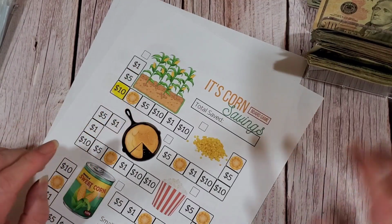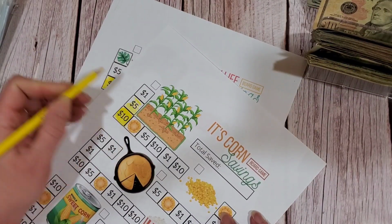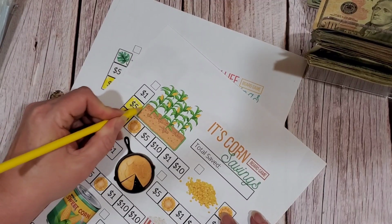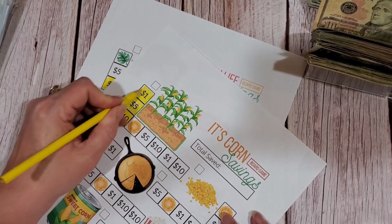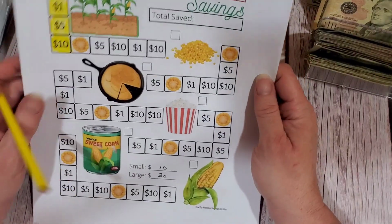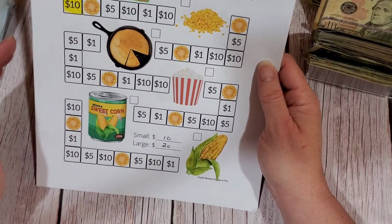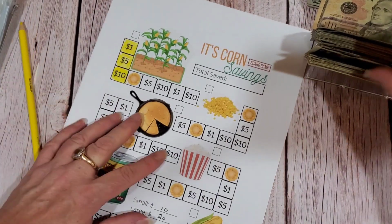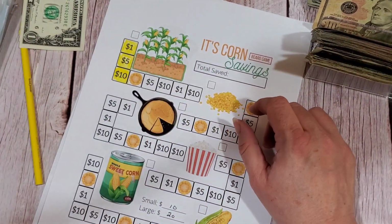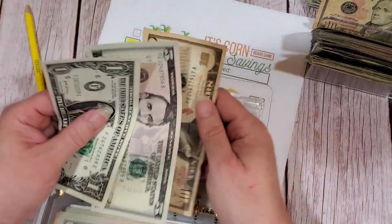Actually, the next one would be this one. I'm going to do the $6. So I don't play these as a game. I just fill in each icon and save it. But you can roll a dice and go through, and then you can always repeat the game as having it as a dice game. So we have $6, five, and one. And so we should have $16 so far. So we have 10, 15, 16.